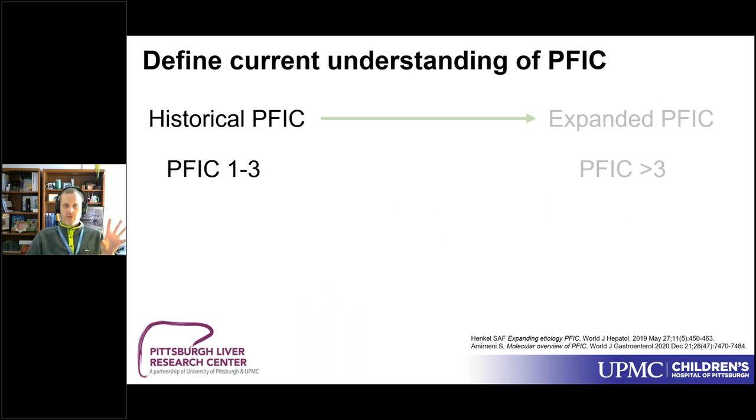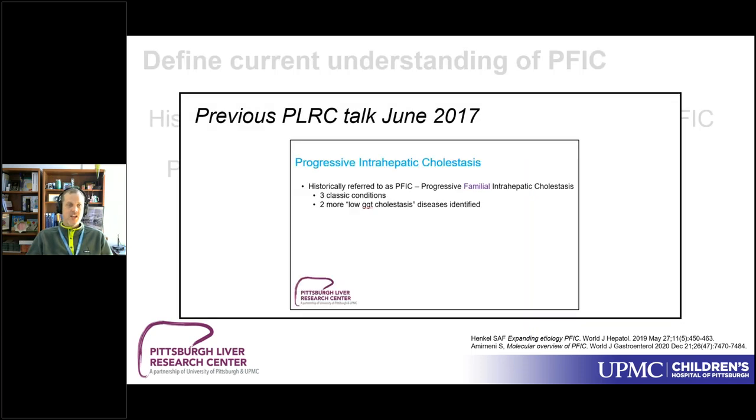And so, those are the three historical PFICs, right? So what about these expanded PFICs? I always like this because this has really exploded over the course of my career, in the past 5 to 10 years. In 2017, when I had been here for a couple of years in Pittsburgh, I was asked by one of our adult research groups, called the Pittsburgh Liver Research Center, to give a talk on PFIC diseases. And this was one of the slides from that talk, right?